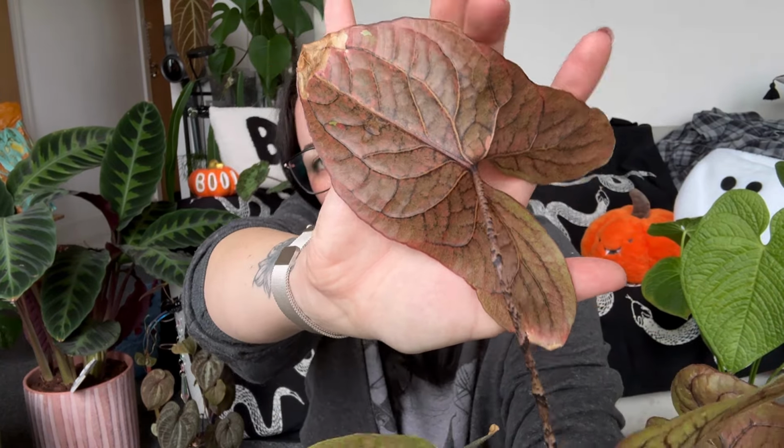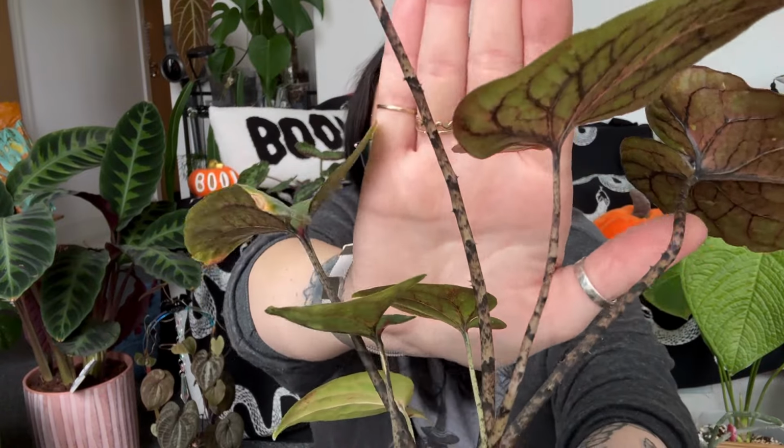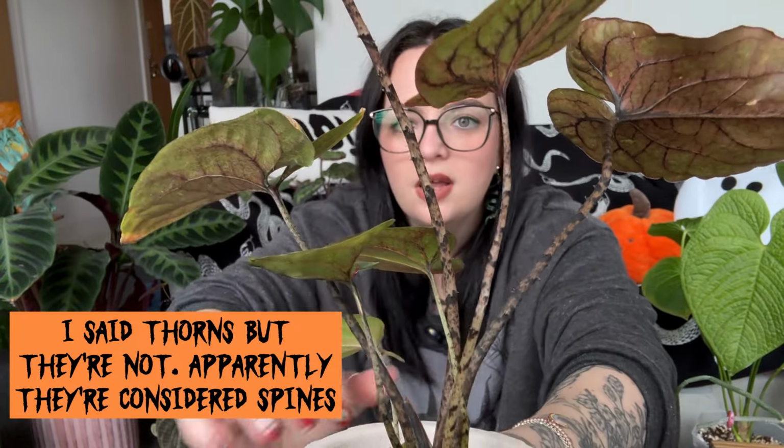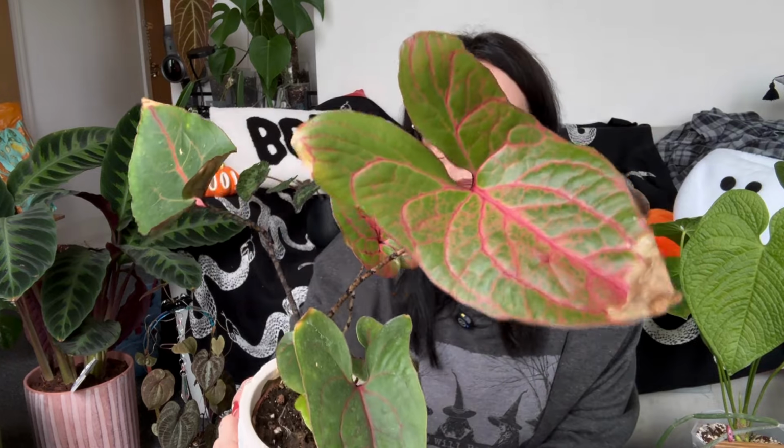Look at that. But the petioles are so weird. They've got similar markings on them to the Alocasia Sabrina. They're kind of stripy. But can you see these? I don't know if you can see them, but there are thorns almost all over the petioles, and they are actually quite sharp. You can kind of see it against my hair here. It's an unassuming petiole. You're like, oh, it's got pink on the leaves, it's so pretty, and then there's this petiole that is actually really freaking sharp and does scratch you. It's like a spooky plant in disguise.